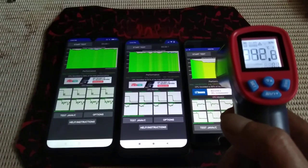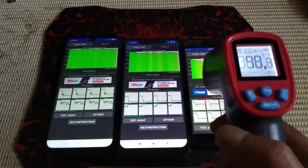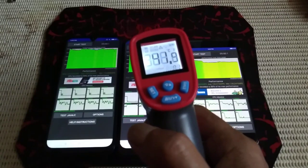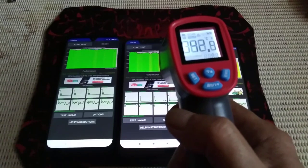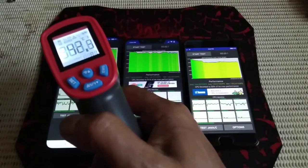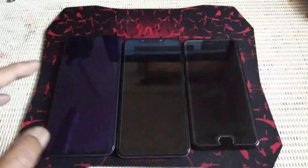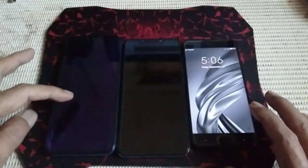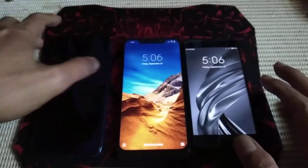42. Wow, 100 degree. 42. And Poco, 42 also. Redmi Note 7, 42, same temperature. Well, why no double tap?